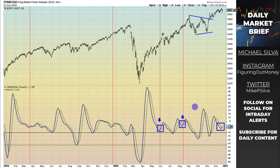Here's something that kind of supports the Santa Claus rally, the Pring Bottom Fisher. We crossed above it today, so the blue line crossed above the 10-period moving average. That is technically, quote-unquote, a market bottom. This helps find market bottoms, but really it's only good at finding them when it's below -10 or even below this green line down here. That helps a little bit more, finding overextensions to the downside.